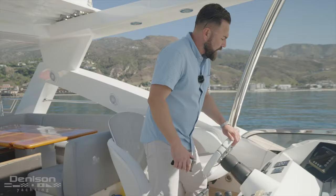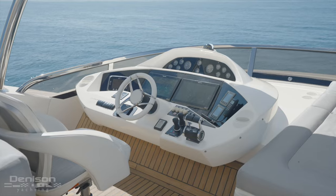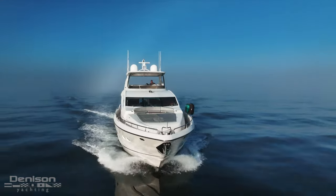Making our way to the upper helm station here, she has all the necessary navigational equipment to get underway. You have your stabilizer controls, autopilot. Wanted to point out that she has a yacht controller. Great tool to have when you're coming into a slip, coming into anchor, or picking up a mooring ball. Put it on your neck as a lanyard and drive the boat with the remote.